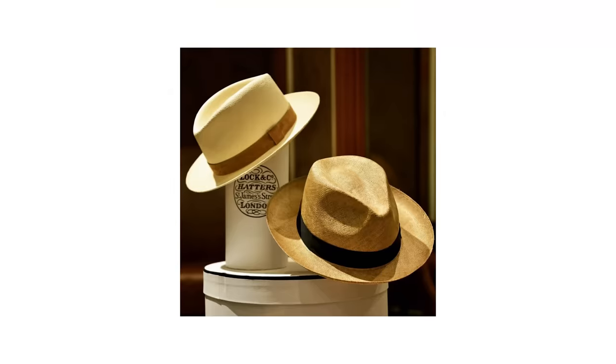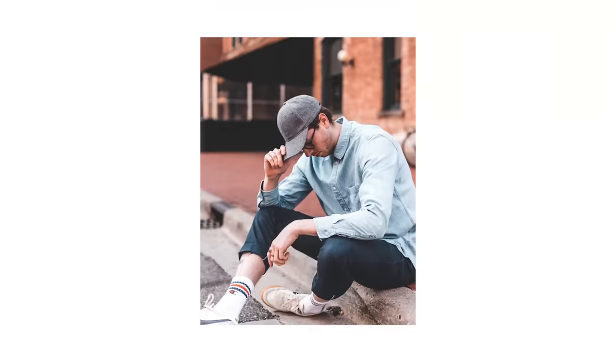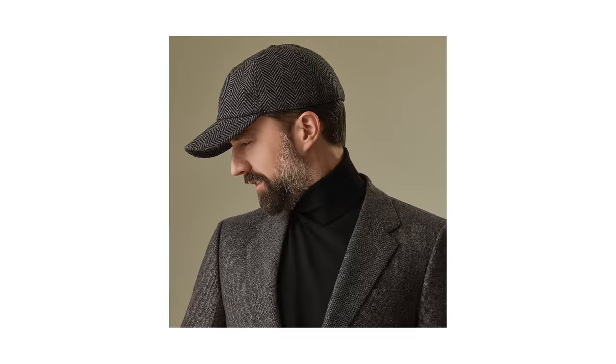And for those of you who thought maybe Panama hat was just a bit too extra for your liking, let's talk about the baseball cap. A good baseball cap can add some laid-back style points to your everyday looks. And it's perfect for keeping the sun out of your eyes and disguising maybe bad hair days. Also, I gotta say, there's something really sexy about how incognito you look in them.